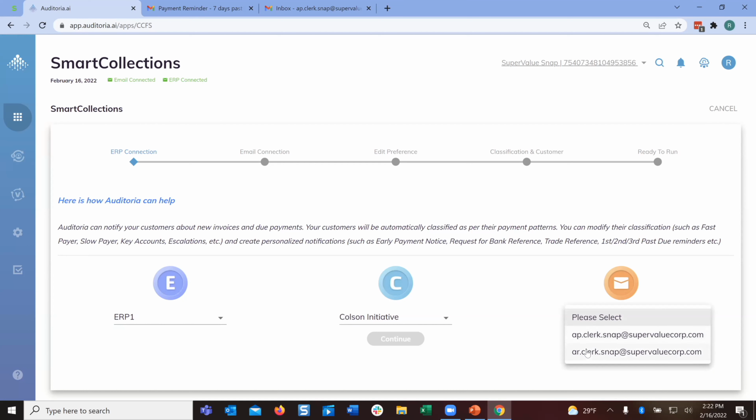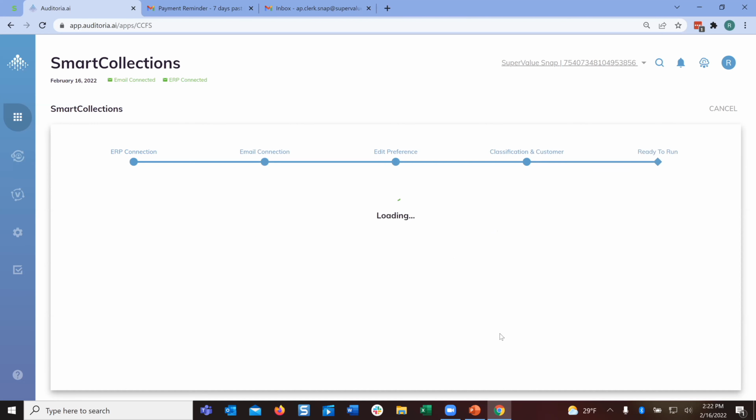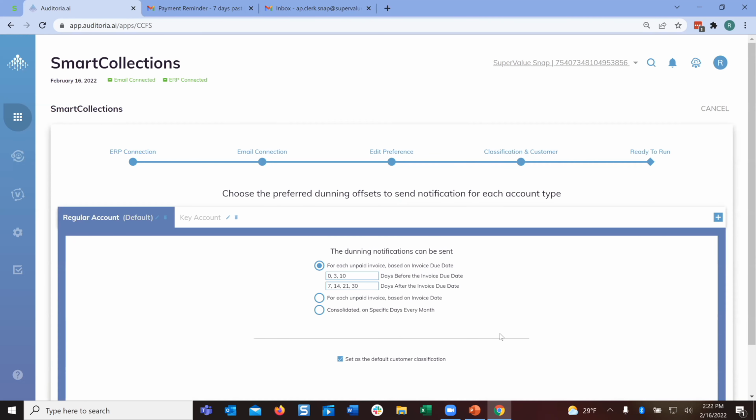And this is really, really important here. This shared AR mailbox, we want to make sure the bots are authorized to listen in because that's where all the traffic is going to be generated. And that's where they really need to have their ear to do their jobs. And we'll see that in a minute as well.